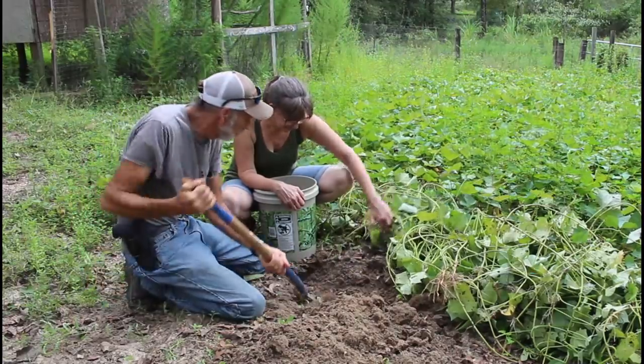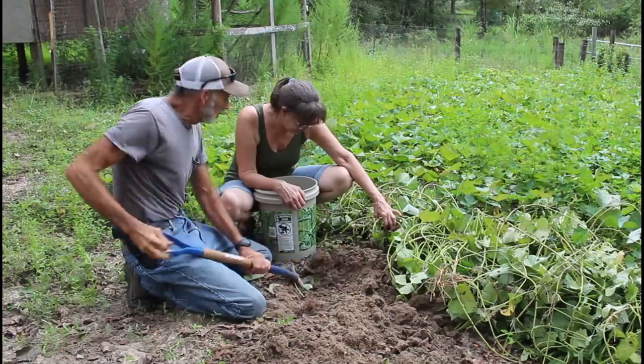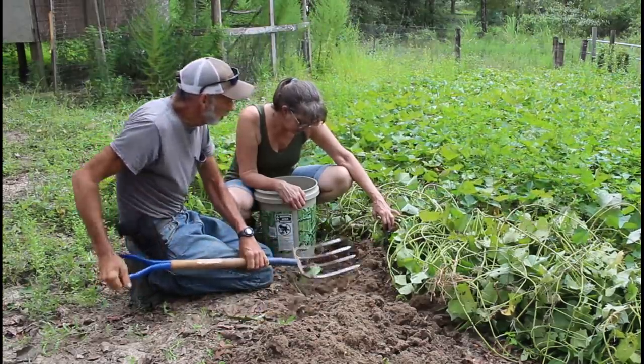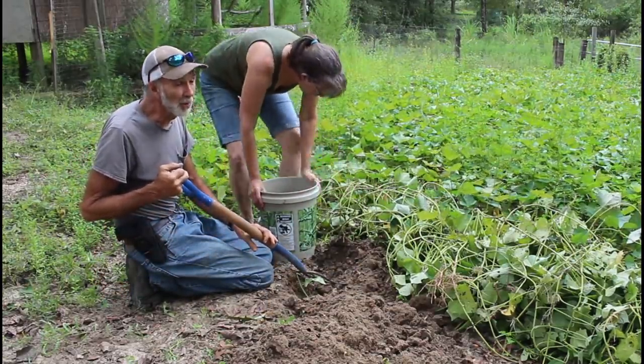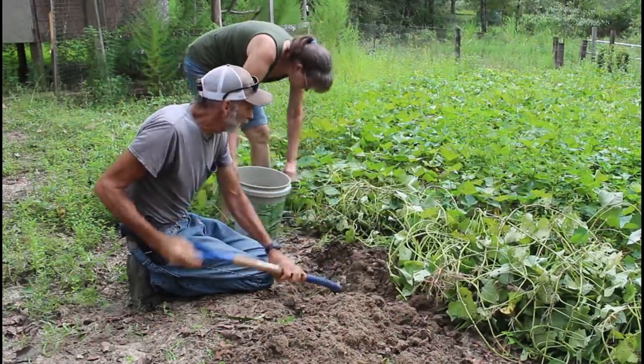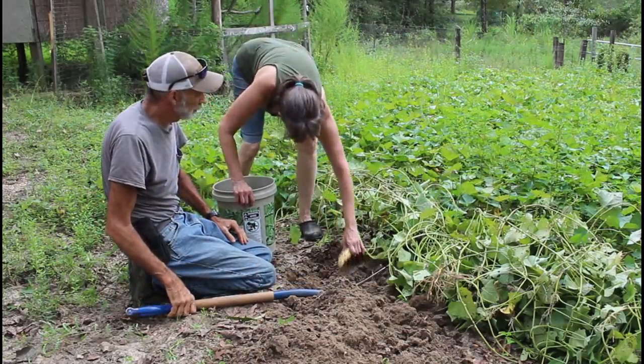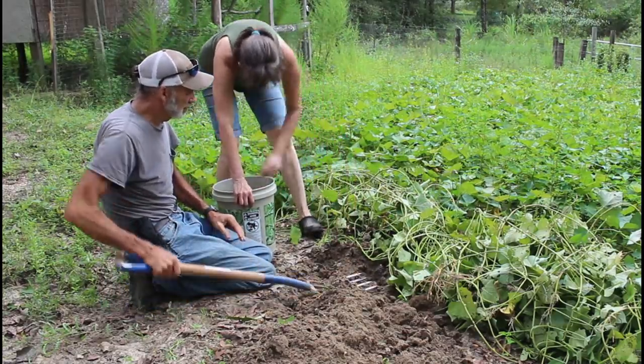Never know where they're going to come up at. We got a lot of rain coming. That's one reason we decided to do a little digging here. Oh, look at that, baby. That one's good size. That's nice.